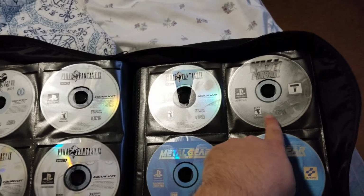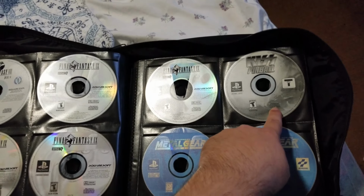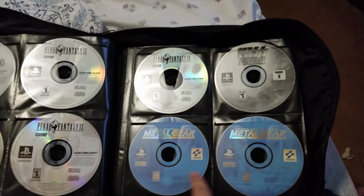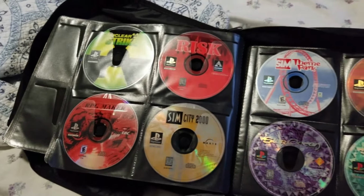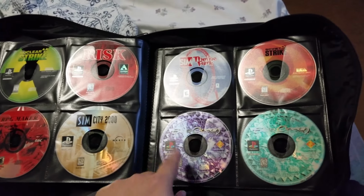Kiss Pinball. Same reason as Austin Powers Pinball. I bought it just because they made it. Metal Gear. RPG Maker. Great game. Star Ocean.